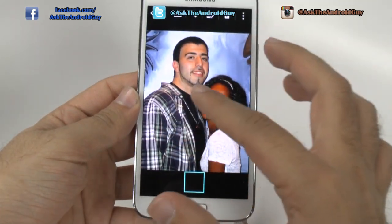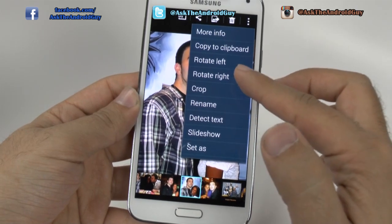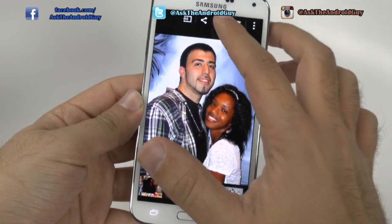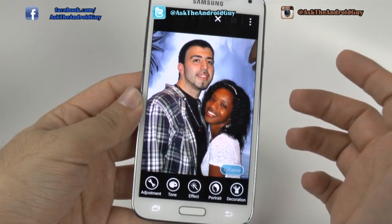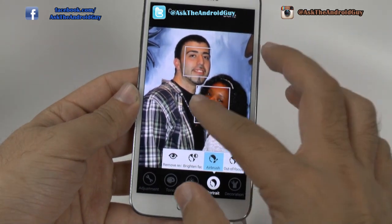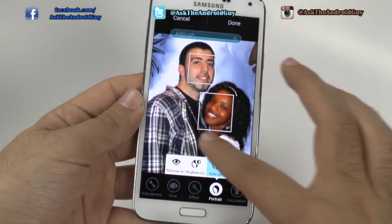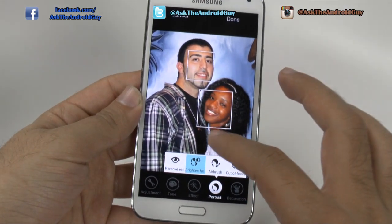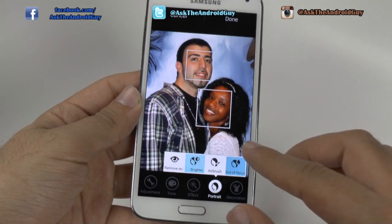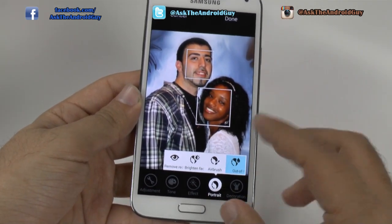So say if you want to do one photo, you can just hit the settings and then do a bunch of stuff on Studio. What you can do is enhance a person's face. You can airbrush and make it look really nice. You can lighten faces or darken them, really simple and easy to use. You can even autofocus after you've taken the photo.